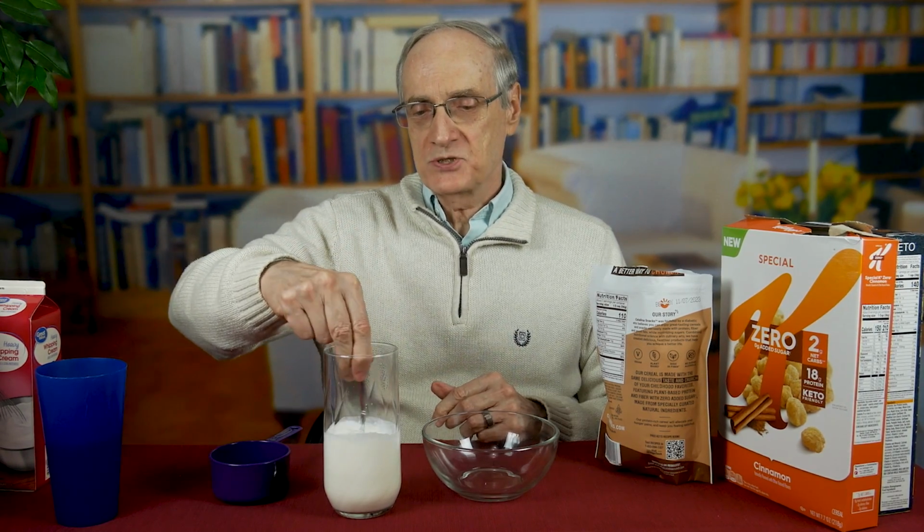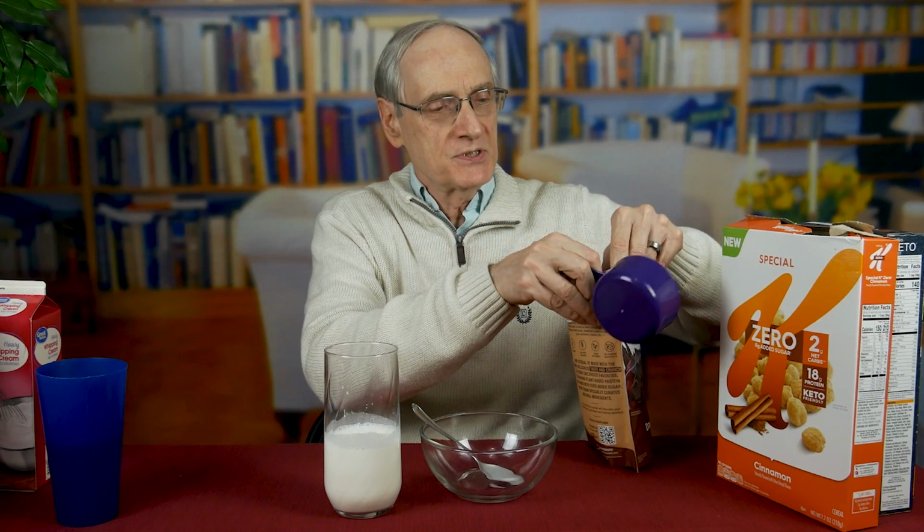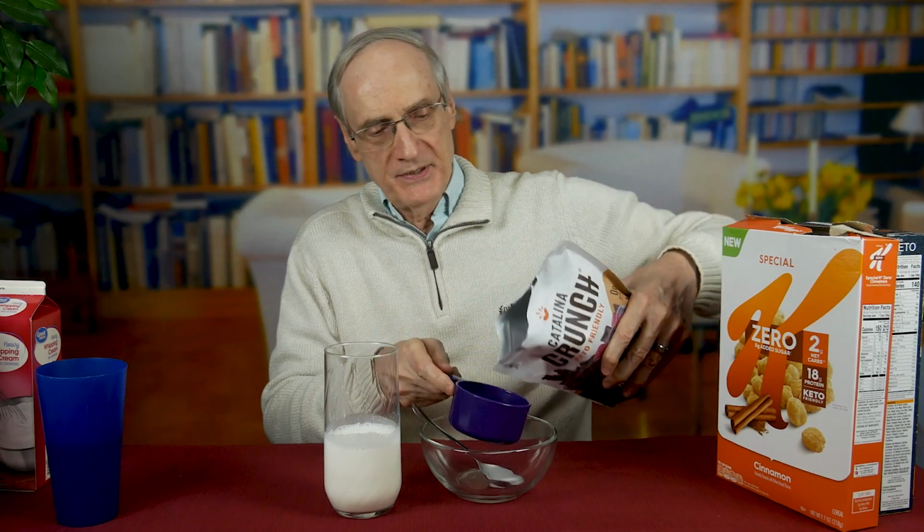And this is going to taste actually better than milk in my estimation, but not have nearly the carbs that milk would have. All right, so the next thing is I want to try to make all these the same, so I'm going to use a 1-cup measure. I'm going to use 2 cups, so let's go ahead and pour in 2 cups of the cereal.